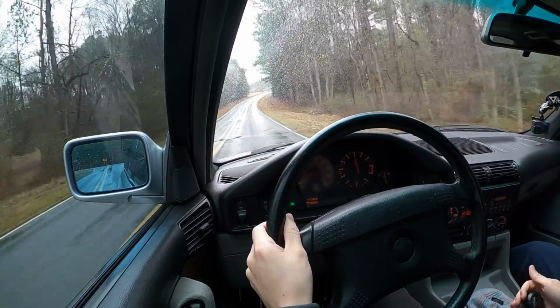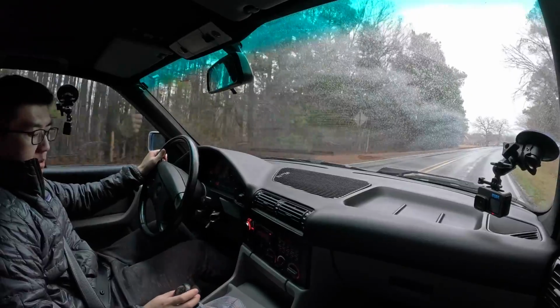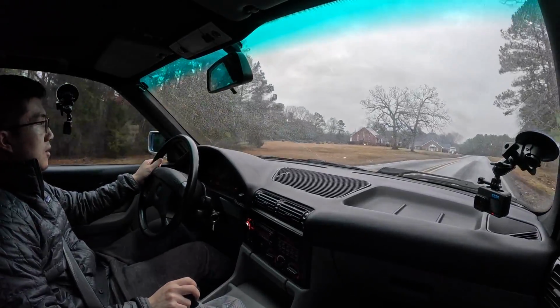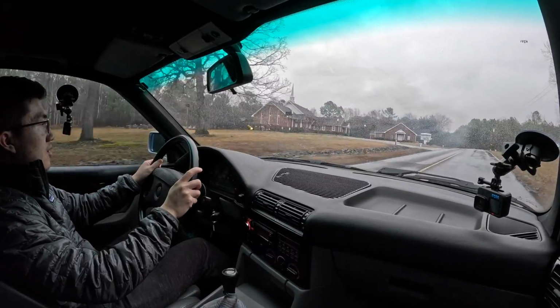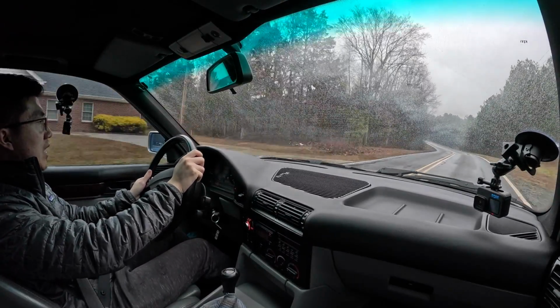But also, oh wow, this shift knob just turned. Need some thread lock maybe. But yeah, this car just doesn't want to be hurried. You have to take your time with it.